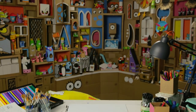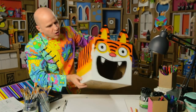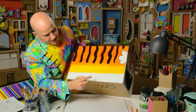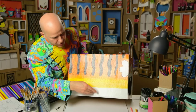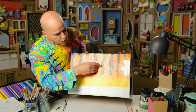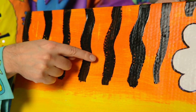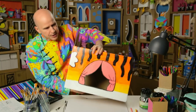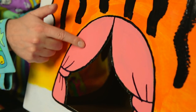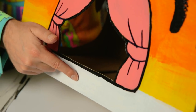And I got the tiger cat house. Here is a very interesting study of contrast. Look at this. It's got a white belly, then a strong yellow in contrast with the white, then an even stronger orange in contrast with the yellow, and then finally the black as a super contrast to the orange. And the same goes all around the body. Even the pink curtain is nice and soft pink against a strong orange and a pure white down here.